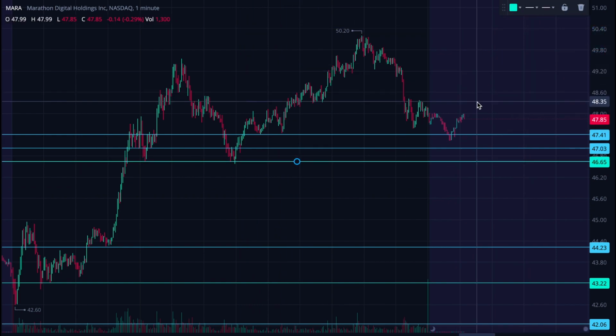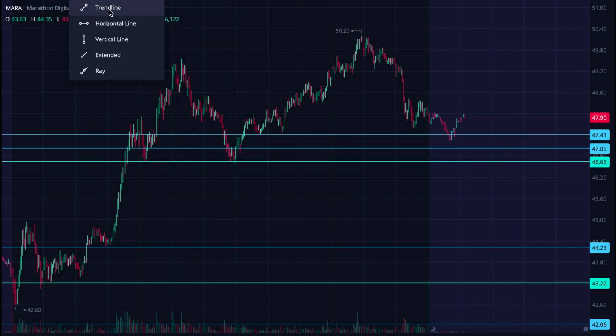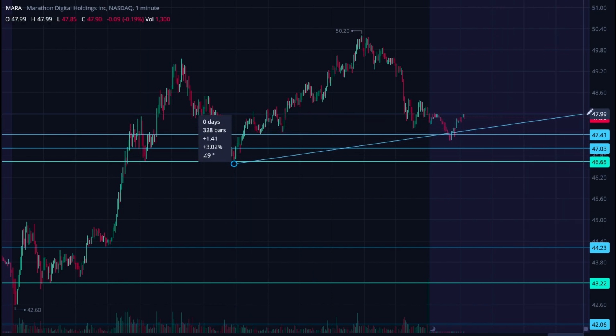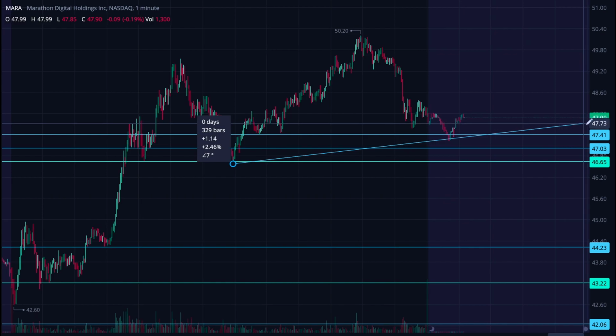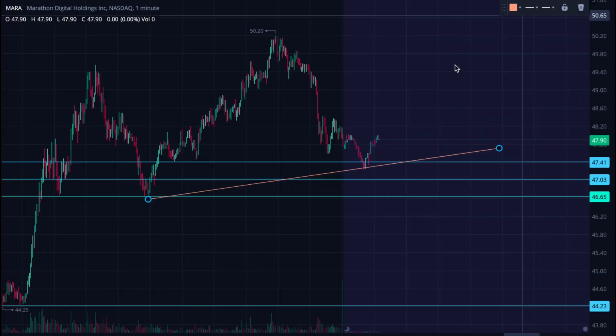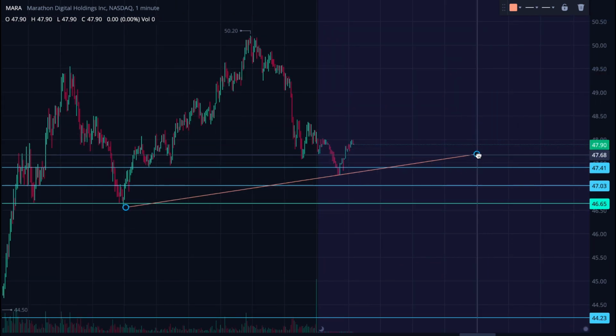And hopefully if it bounces off of any of these, it would start to form a nice channel for us to play. The other thing that could be forming here, that maybe it will walk itself up, but I kind of doubt it, is a very slight upward trend here. Maybe that will hold as we extend into the pre-market. We'll just have to see.